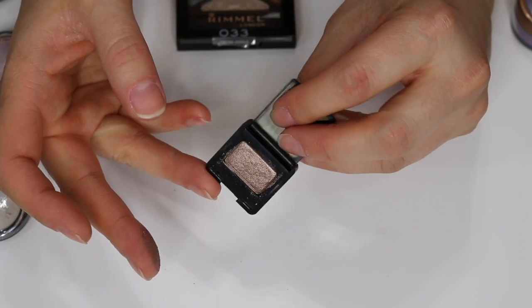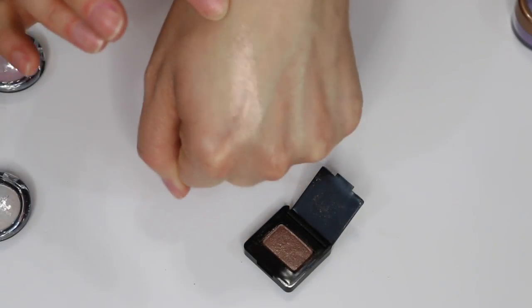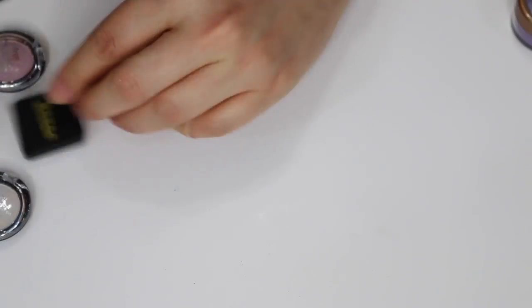So this is called Mink Magnet, and it's really, really pretty. The Buxom shadows are awesome. Nobody ever talks about them. But I have this in a full size, so I don't need the little mini.